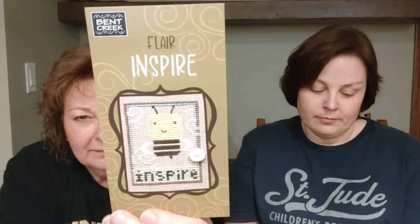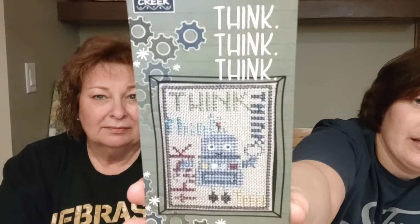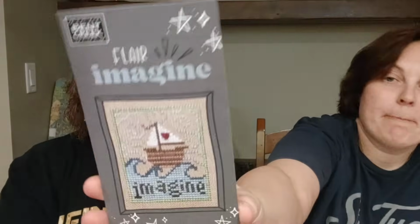We're on to Bent Creek, so we have their Flare series. The two new ones we have are Inspire. It's really washing out, and it's really far away from us. And Think. These are the two new ones. Now, this is a series that we've never had before, so we went ahead and got the rest of them. These are 32 by 42, so these are like a day stitch. They're tiny. You could get these done. You can stitch them all together or individually. Yes. Flare Imagine. Go and Preserve.